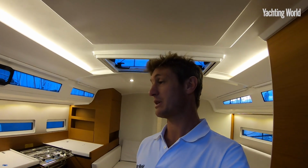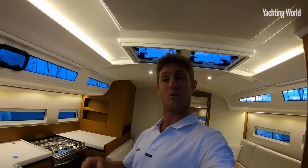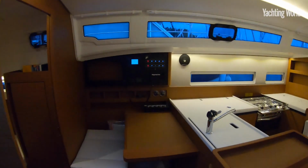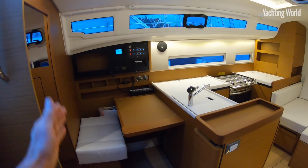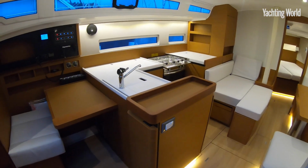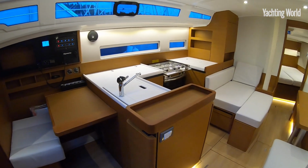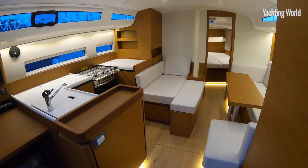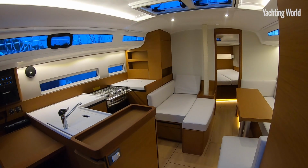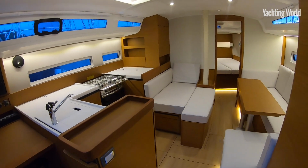You've probably seen the 409 before, you might well have done, so I will try and keep this tour relatively brief, but let's look at some of the features I really like. For starters, talk about volume. Look at that, a proper chart table, proper nav station, 40-foot yacht. And you get a good sized galley and a variety of layout options, from 2 cabins with 1 head through to 3 cabins with 2 heads.